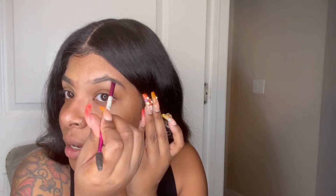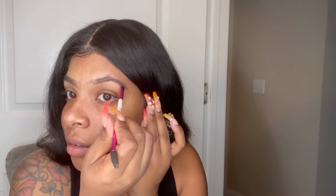Once you get down here, you just want to drag it down and trace the bottom of it. So you want to trace downward, however far you want your eyebrows to go, however far your natural ones go.